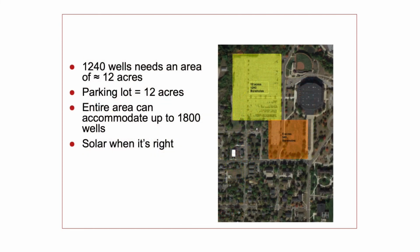So for the geothermal plant, we need about 1,300 wells. That's the size of our parking lot for our athletic facilities. We have another about 5 acres, I think it is, or 8 acres in front of the facility that we could get up to 1,800 wells to expand it if we wanted to. Again, we've looked at solar on top of that and in some other locations, but right now it just doesn't pay out.